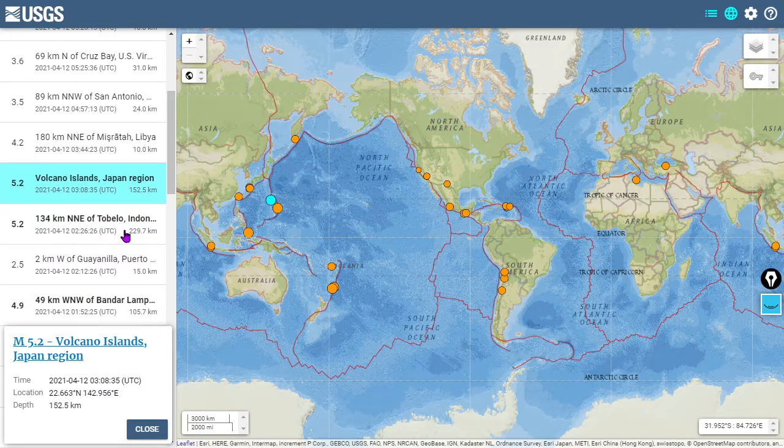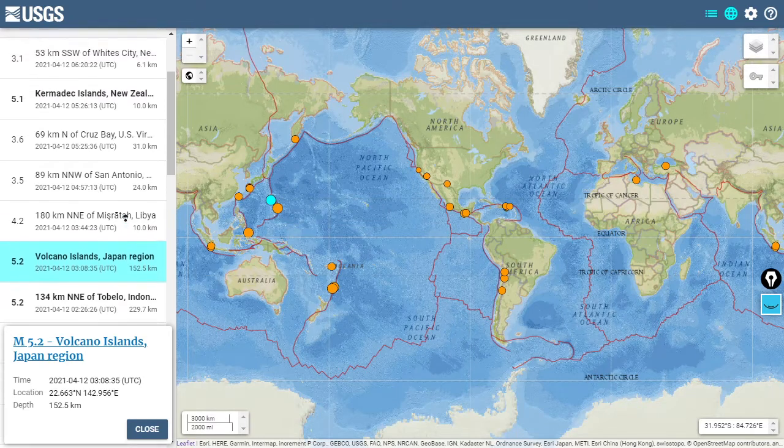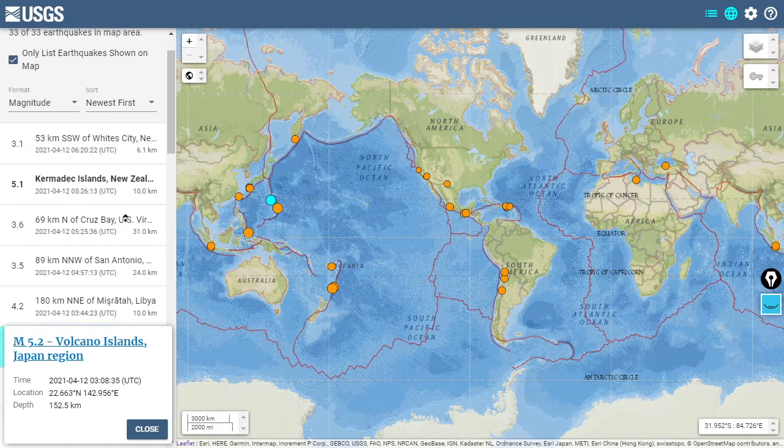Japan region quake. Those happening about 40 minutes apart, both at 5.2 magnitude. Really the 2 largest quakes of the past 24 hours.